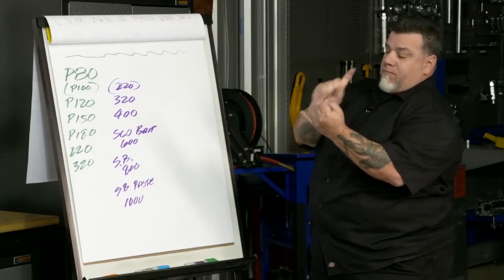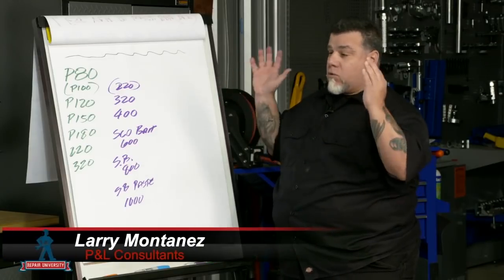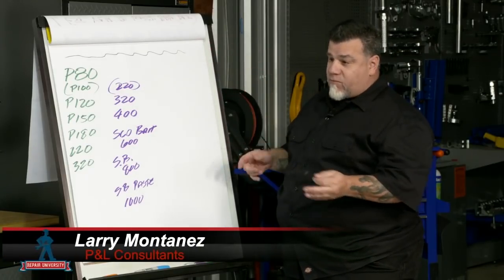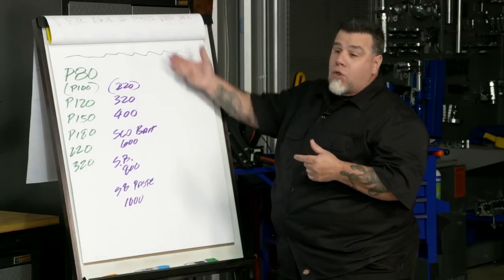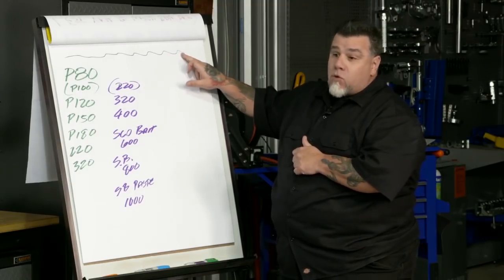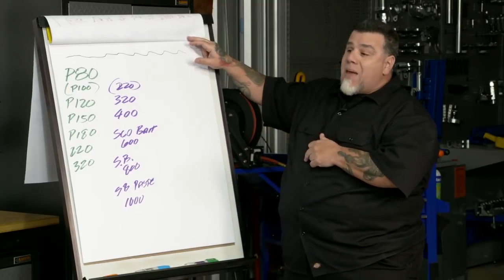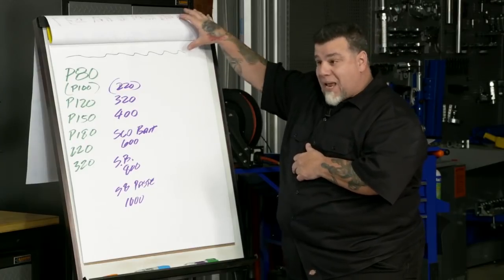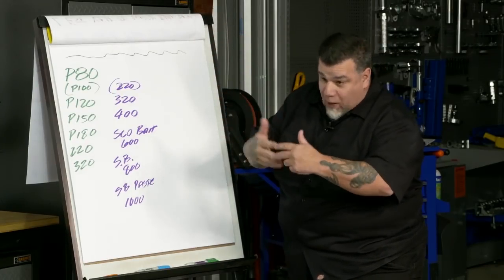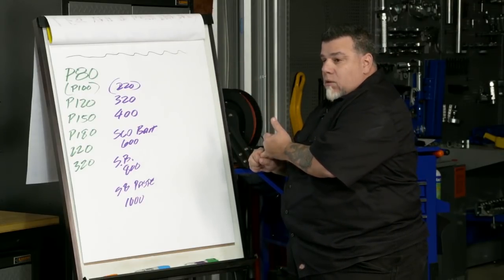We didn't write down disable the SRS. We didn't write down disconnect the battery. We didn't write down mask off any moldings or adjacent panels to prevent them from being sanded. We didn't write down disassemble the door, gut the door out or take out the glass. We didn't write down wiping the door down with wax and grease remover, or wax and grease remover between certain sandpaper grits. We didn't write down wash the car prior to painting. We didn't write down mask off the car because we don't have directional primer. We didn't write down epoxy coating, or primer surfacer. There's a lot of things we didn't write down.